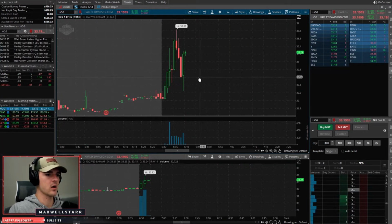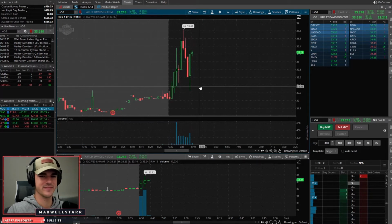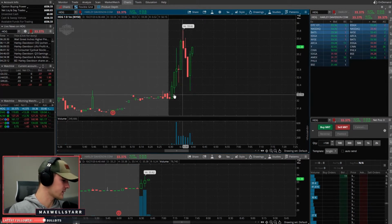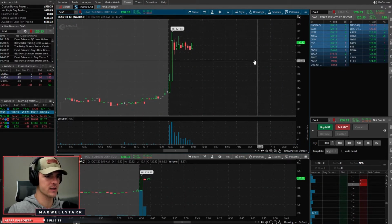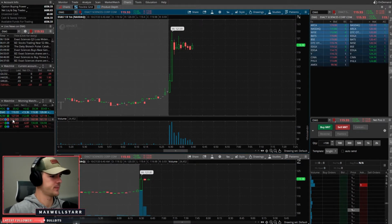Check back in on HOG. Look at that move down. Could have gotten in on that when it was a red candle. Obviously there's no setup there. You're just trying to catch a falling knife. So I'm just teasing a little bit. I'll cancel XS if it goes below 119. Yes, I'm even considering going short in XS, but we'll see. It looks like it wants to move up. Might take this one over 121.